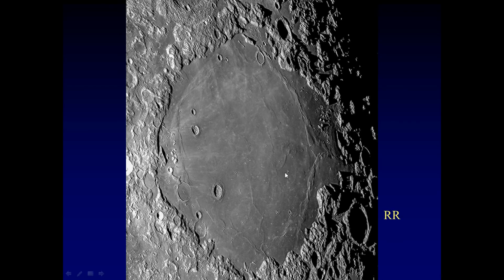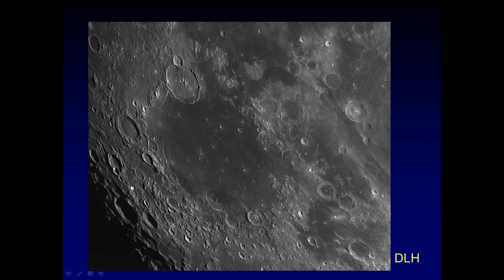Mare Crisium on the other side, again a photo by Robert Reeves. You can almost envision two eyes, kind of a crab. It's a beautiful crater when the moon is in its early phase. One that I've taken of Mare Humorum on the east side.